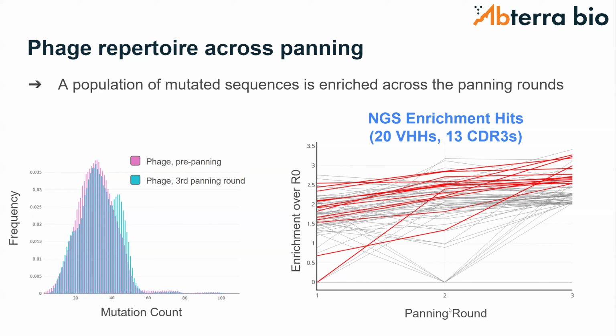And so we can look at the enrichment ratio over the pre-panned. What I've highlighted, each line here represents an individual VHH in the library that was detected in all of the different samples, all the different panning rounds. And the red ones were highlighted as being ones that were strictly increasing in enrichment across the panning rounds. So we just picked the top 20 VHHs as our NGS enrichment hits, and those collapsed to 13 different CDR3 sequences. So our first question was, how do these NGS enrichment hits compare to the traditional phage hits?